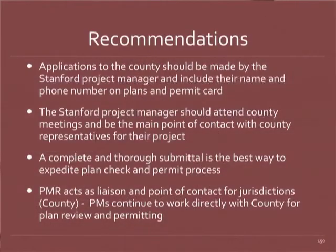One of the very first things we did when we met with the county and talked with all the schools and departments is we want to make sure that a Stanford responsible person, specifically the project managers, all of you sitting in here, put your name on the plan check application as well as on the permit card. Make sure that you attend the county meetings. Don't send your general contractor. They can run the plans down for you. They can answer specific questions for inspections.